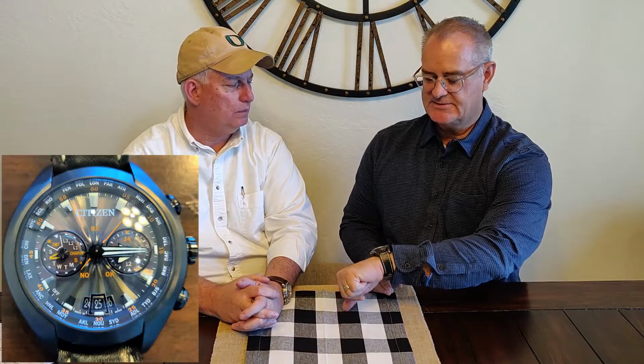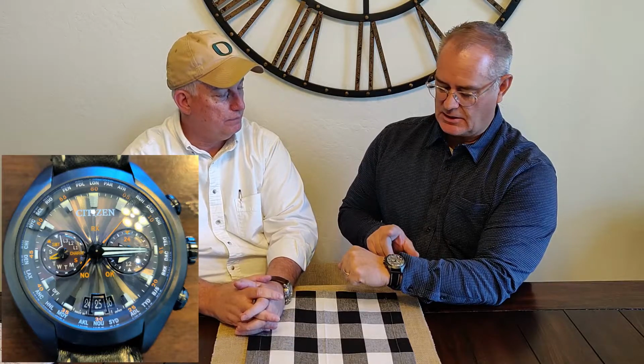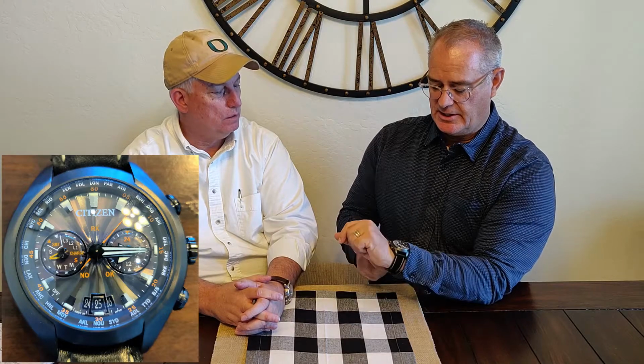What do you got? Well, I have a Citizen. This is a Citizen satellite wave. So there's probably like 3 of those in the world. No. That looks very nice. I've never even seen that. It comes with a rubber strap. I have it on a leather strap with white stitching. Very nice. I was able to change it and still use the Citizen buckle.